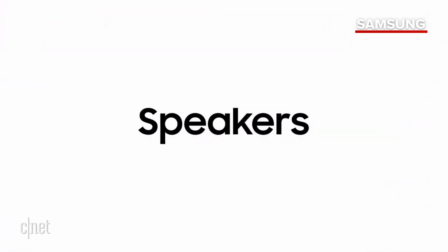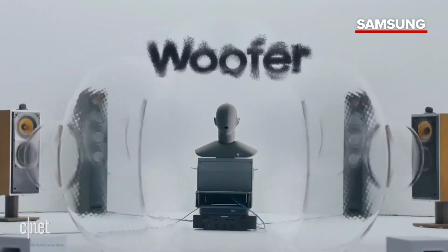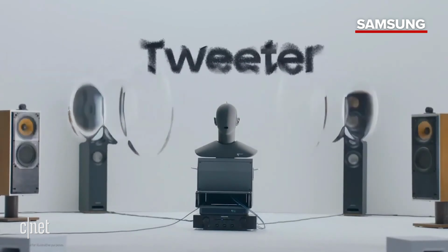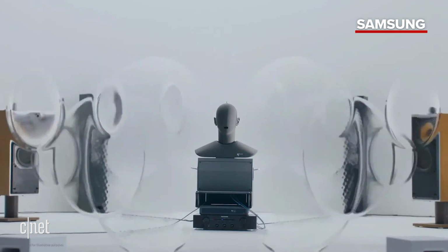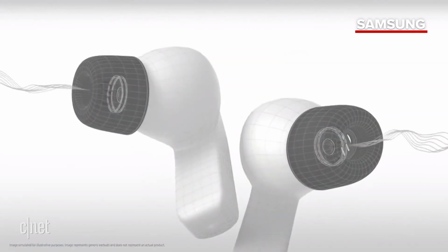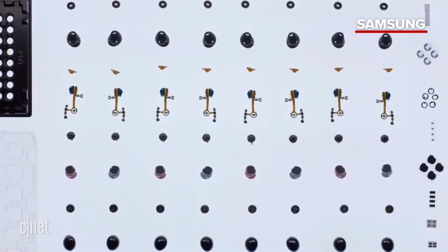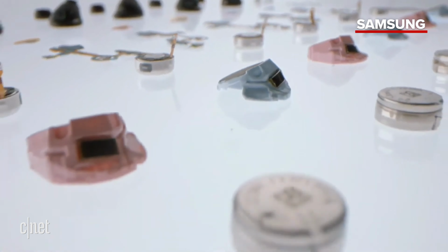Speakers. Most premium speakers use a two-way system. A woofer delivers bass, and a tweeter delivers high pitches. They work together to create rich, premium sound. But most wireless earbuds only use a one-way speaker system. The reason? Size. Building two-way speakers into a small earbud body requires an innovative solution.